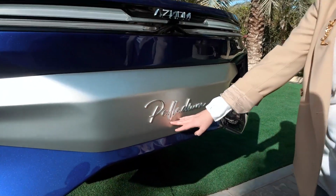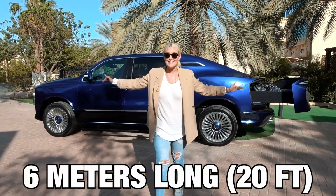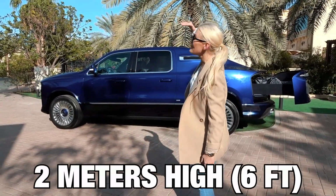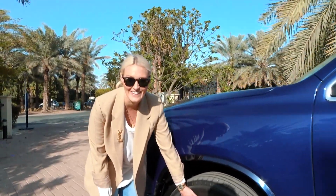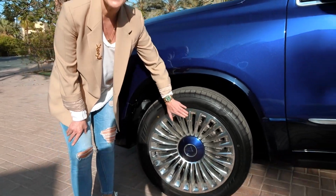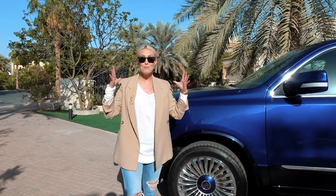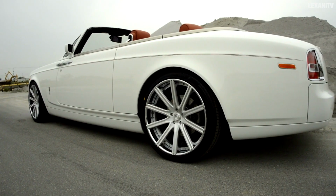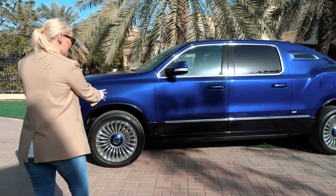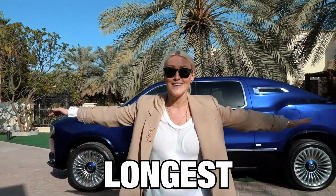And this right here is the Palladium. With the boot closed, it's 6 meters long and almost 2 meters high. This thing is a beast. They look like 10-inch wheels on this car, don't they? Look tiny. They're actually 22-inch, which is huge. If you put these on even a Rolls-Royce Phantom, they're gonna look massive. On this car, it just gives you an idea of how freaking big this car is. It is the world's longest sedan.